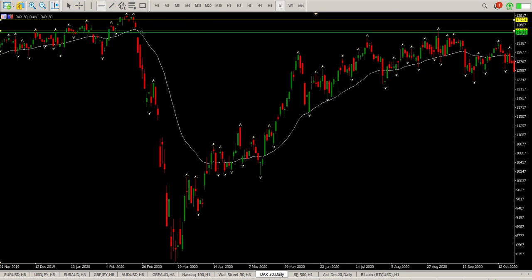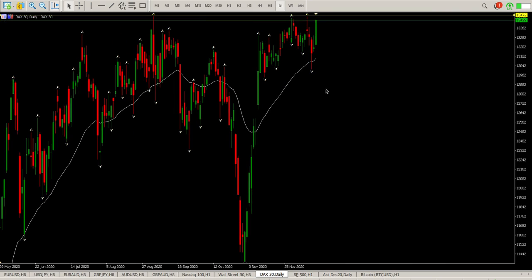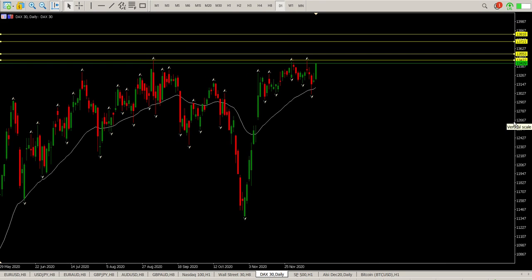Now bear in mind that we still have some gaps to the upside here, and then obviously we've got the all-time high here. So you've got this first gap, which is obviously going to act as a magnet, which is 13,553. Second gap all the way up here at 13,721. Bear in mind we've also got the gap to the downside. So there's a lot going on right now.